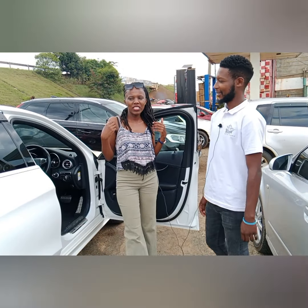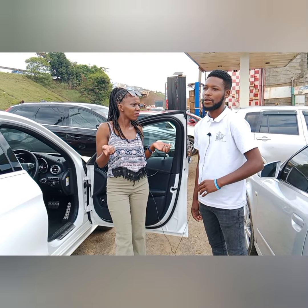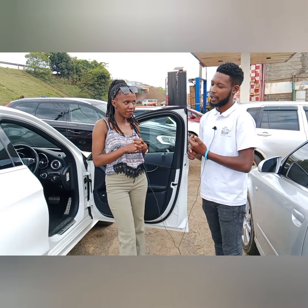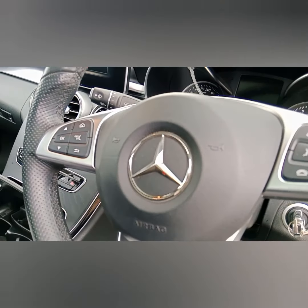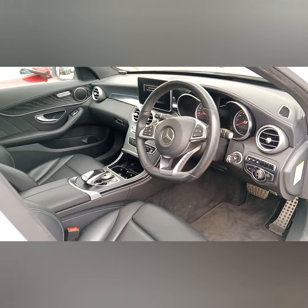So what is it about the C200 that a person should know before settling and saying I am going for a C200? Starting with Mercedes, one thing you buy is class. Then the second thing is efficiency. Coming to the C200, it's a 2-liter turbocharged. Inside it gives you some luxury, some more updates compared to this 2016 model, compared to the previous 2015 model.